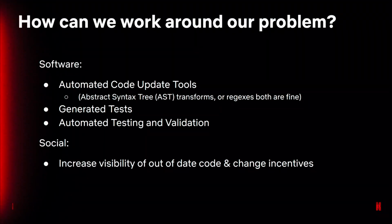So there's some things that we can do. We can try and make it easier. We can work on making it so that your code changes are easier. We can use abstract syntax trees and do really fun transformations on those. If you took a compilers class in university, you might be remembering this with the dragon book on the cover. Anyone? No? Okay, you all had much cooler university experiences than I did.